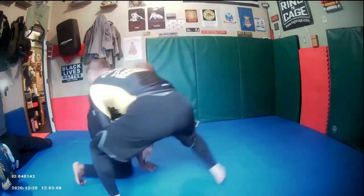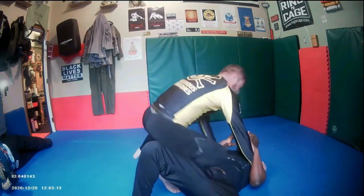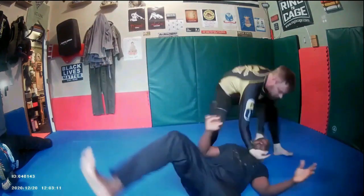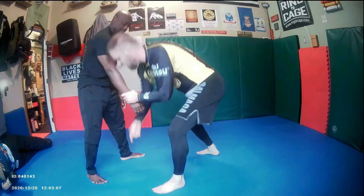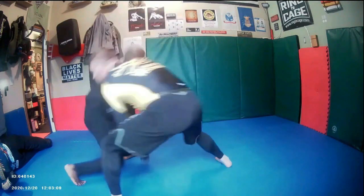This is the arm pull takedown. This is very effective. I used this in real life as well as an LEO back in the day. It's one of my favorites. It's taking their balance by grabbing their arm and going to their center. You see the spot on the ground. It takes them off their balance.